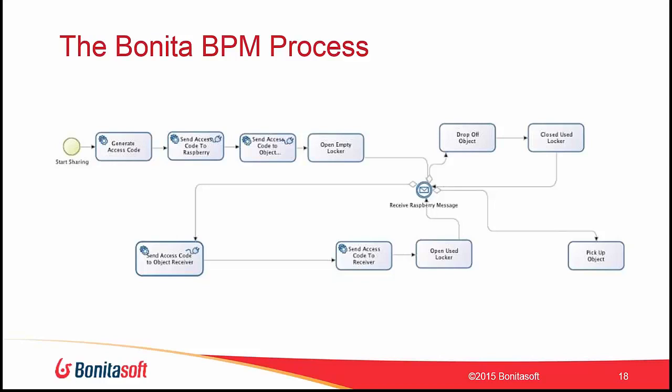Can this use case accommodate human interfaces? Yes, and I did not show the screens in my example of the sharing locker, but the first form that triggers the sharing locker is a software interface. It's executed either on the phone or on a traditional desktop screen. So you can of course mix human interfaces with forms and just the connected object interactions.